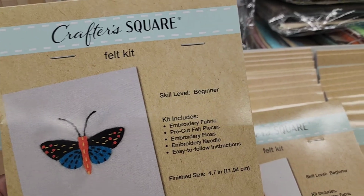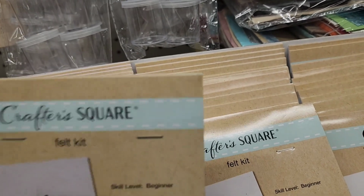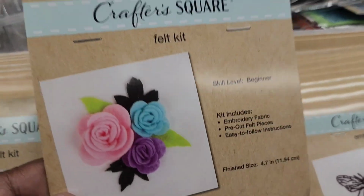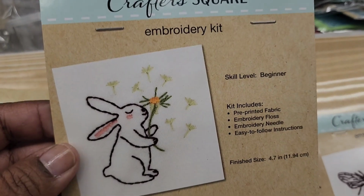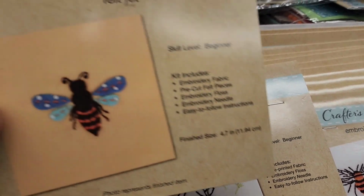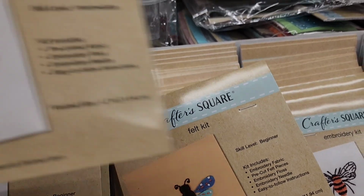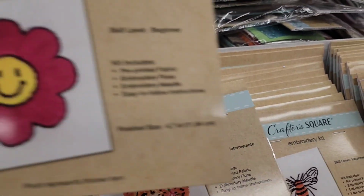I have these Crafter Square Felt Kits, and they got this pattern. Yeah, they got this pattern, and then they got this pattern as well, which is really cute. And they got the bunny rabbit here as well. Then they got the bumblebee as well. And then they got another version of the bumblebee. And then they got this one as well. And then they got this one here.